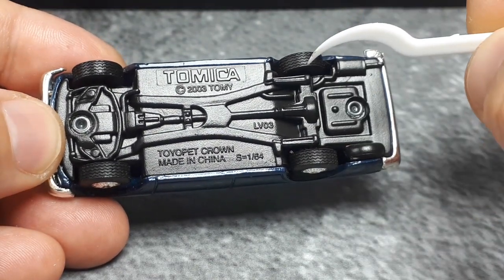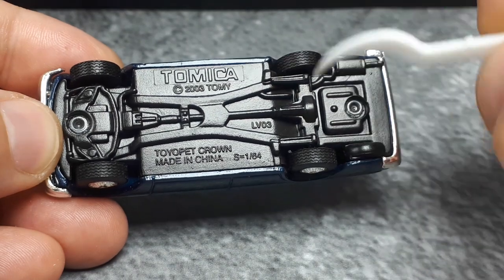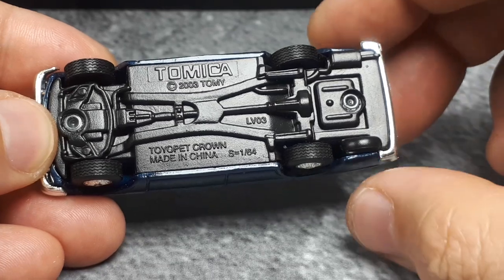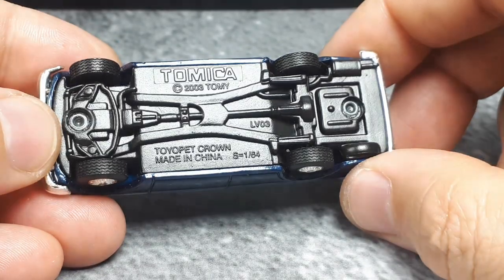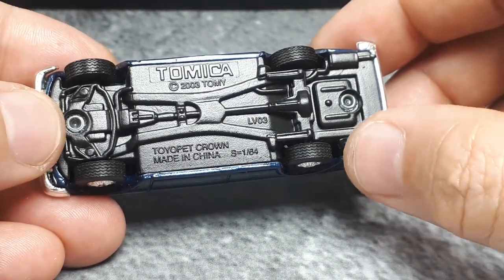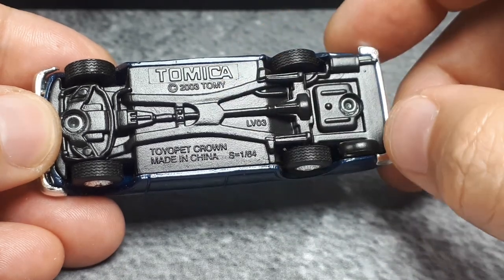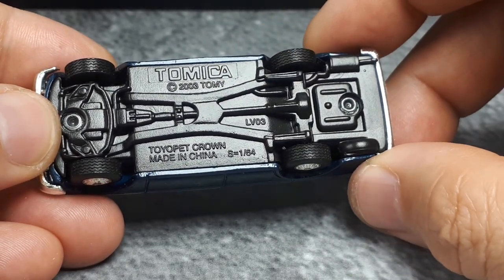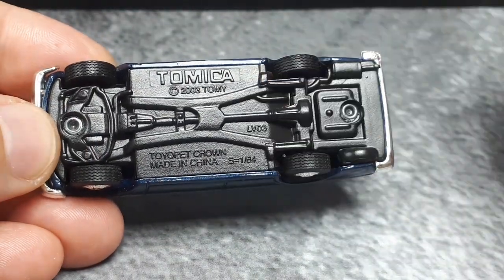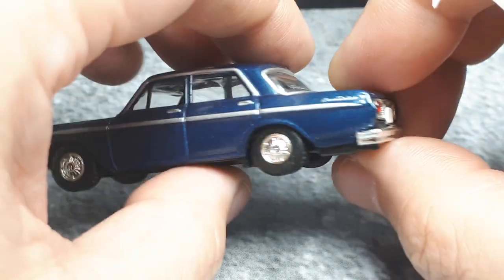So copyright 2003, LV-03, and then what the car is, who made it, what scale it is. This has everything I want to know about a diecast collectible, so that's fantastic. I feel like they've gone away from some of that. Maybe they don't bother with the copyright anymore. No, they do have it. What is it about them that's missing sometimes? I forget. Alright, it's press fit together, and then you can see the rear bumper is also a separate piece.